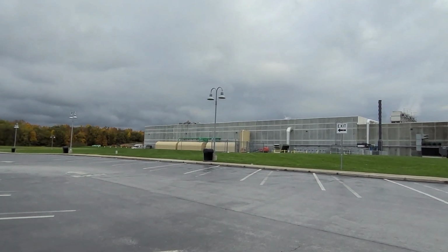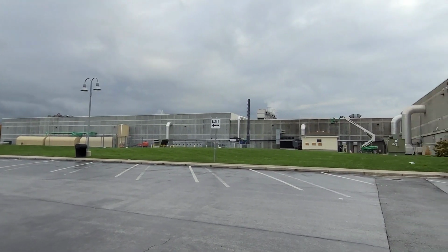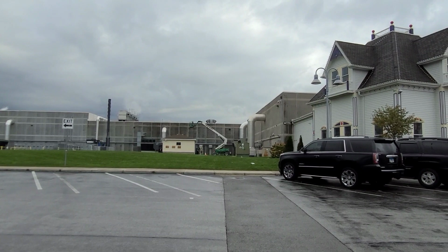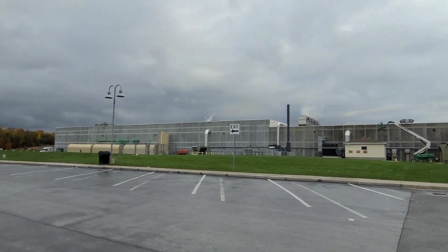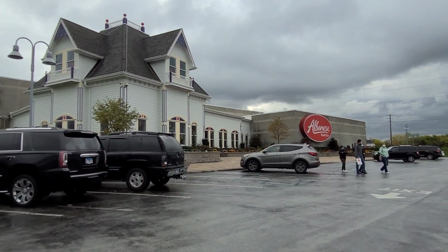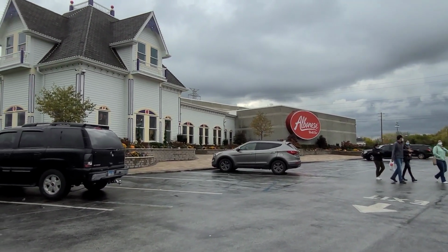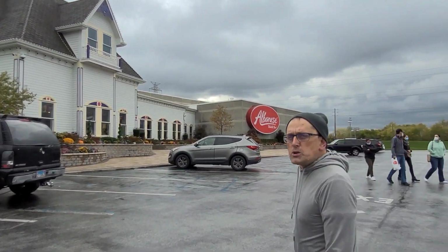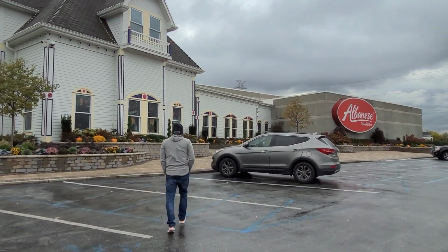Right, we're at the Albanese factory and outlet store. This is where they make the beans and the candy. Here is the store. Let's go for chocolate. Let's go. He's wanting his candy.